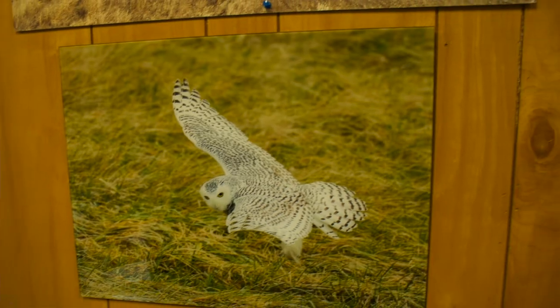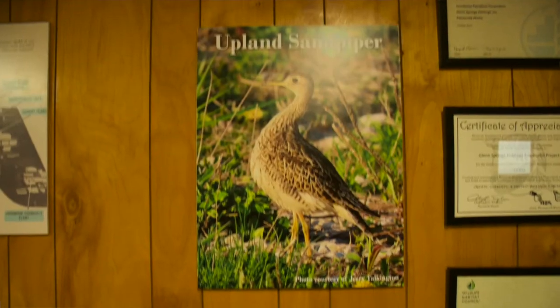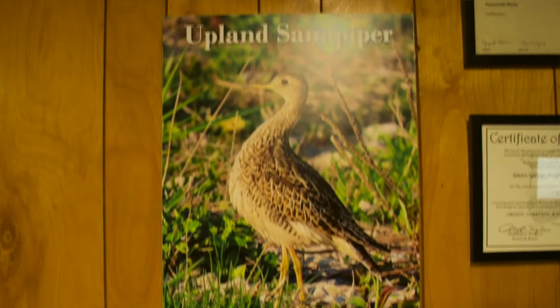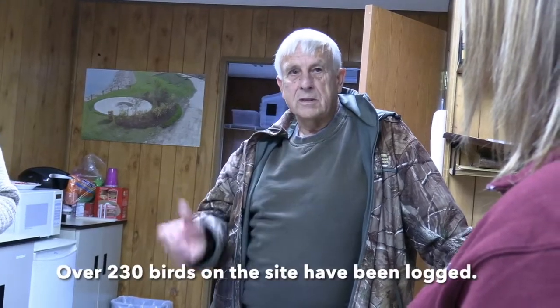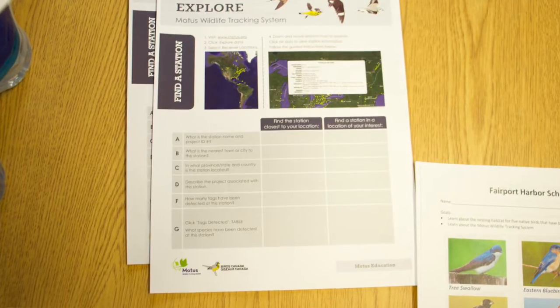We have a lot of owls and hawks and eagles that come in the winter. And the river has stuff. The ducks, the lake is full of ducks. And you go kayaking down there. There's a lot of them down there. We've logged over 230 birds at the site in our couple years here.